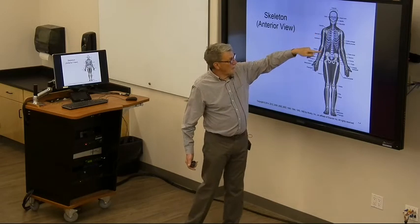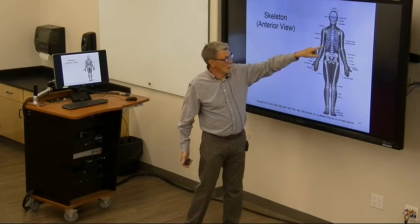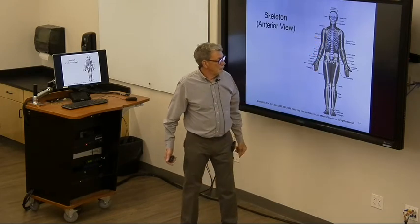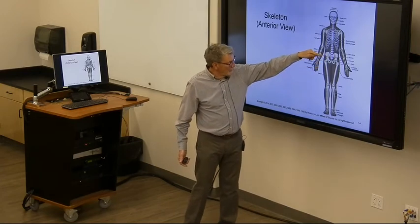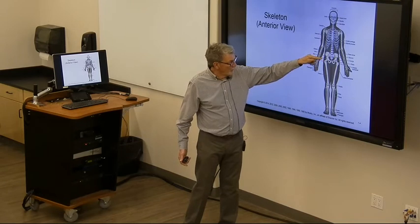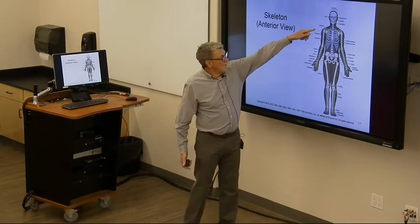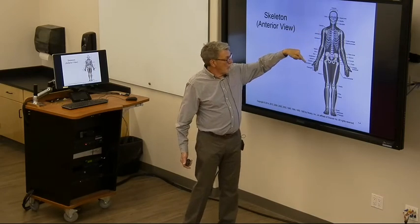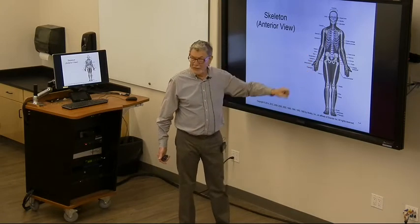Cervical, thoracic, and lumbar spine vertebrae. Here you have the sternum. Sacrum, sacroiliac joint, the ilium, the pubis in the front, the ischium on the back. Clavicle, scapula, humerus, radius by the thumb, ulna, carpals, metacarpals, and phalanges.